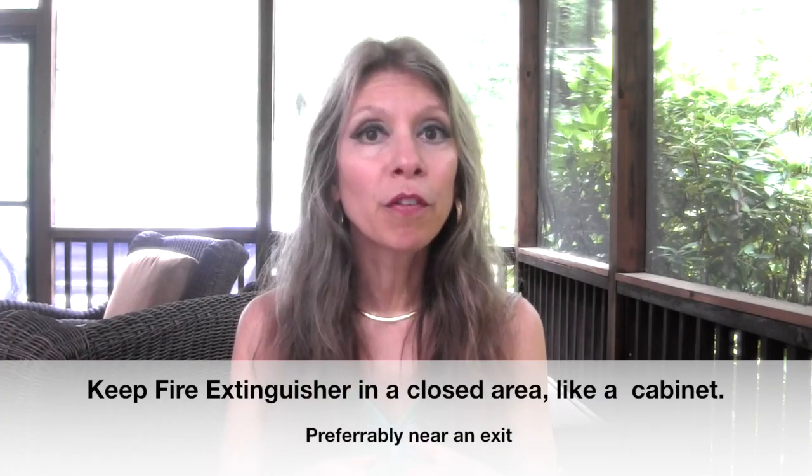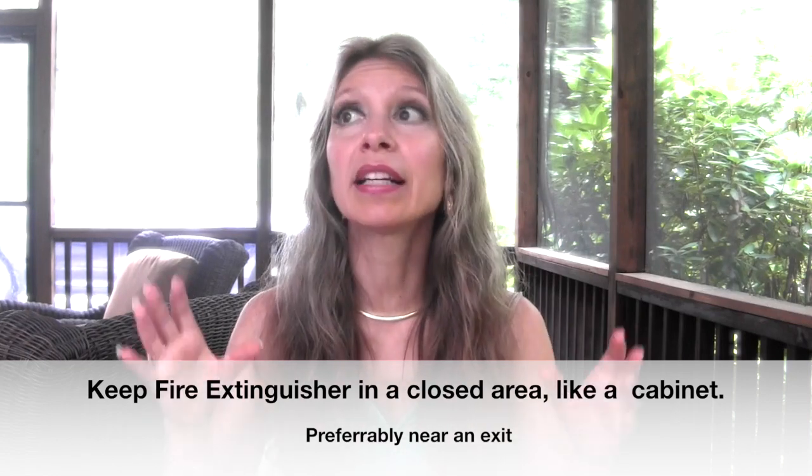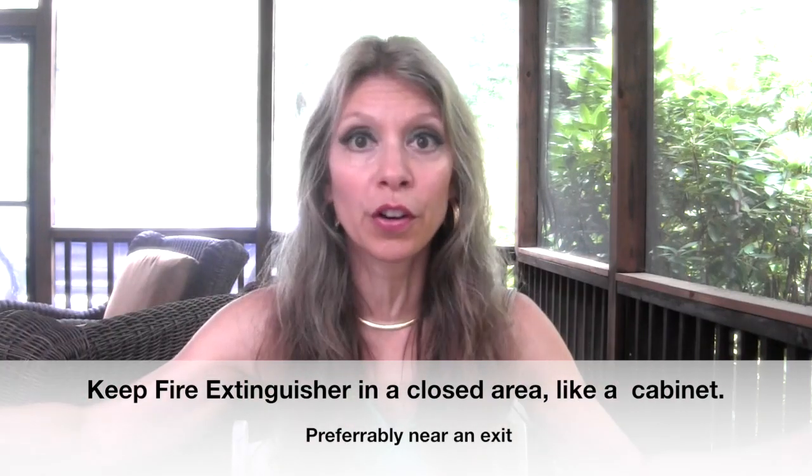The other thing I want to tell you is to keep your fire extinguisher in a closed area. In case anything like this ever happens to you, you won't have this stuff all over your house. So keep it in a closed cabinet in your kitchen. They're good to have. I mean, if you have a fire in your kitchen, or you're cooking or whatever, you need a fire extinguisher.